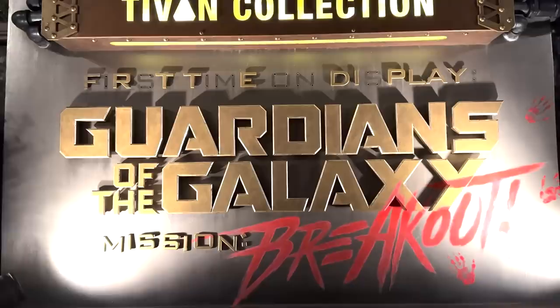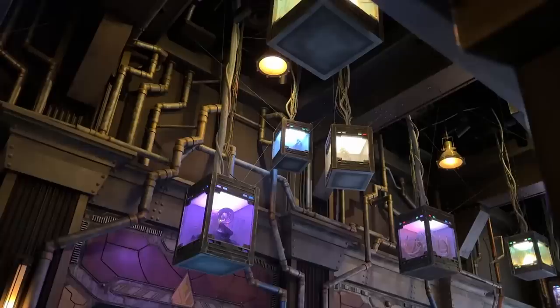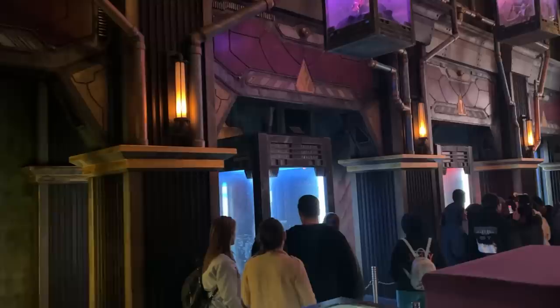You can kind of gamble on which song you might get. Tons of Guardian Easter eggs throughout, including a Figment Easter egg in the queue. So a little bit of East Coast love on a West Coast ride. It's one of my favorites. It does have a 40-inch height requirement, so not for the tiniest of kids. But if you love a thrill ride, if you love Tower of Terror, if you want something a little bit more fun and upbeat, this is definitely it for you.